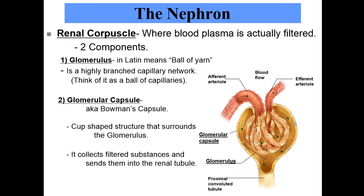What I want you to know is this is where blood plasma is actually filtered. This is where we're actually going to start the process of making urine in the renal corpuscle. Now there's two parts to our corpuscle. We have the glomerulus, which in Latin means a ball of yarn. And that's really what it looks like, a small, tangled capillary network that is just in this big ball. We branch these vessels and branch them, and now these are as small as we can get, and we've kind of tangled them all up and put them inside this little ball. So we're going to think of it as a ball of capillaries. That's our glomerulus, a ball of capillaries.